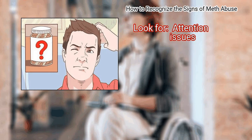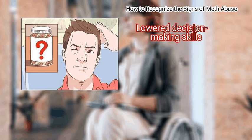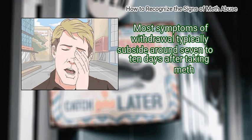Look for attention issues, issues with working memory or solving problems, lowered decision-making skills. Finally, catch signs of withdrawal. Withdrawal signs occur when a habitual abuser stops taking the drug. Most symptoms of withdrawal typically subside around 7 to 10 days after taking meth.